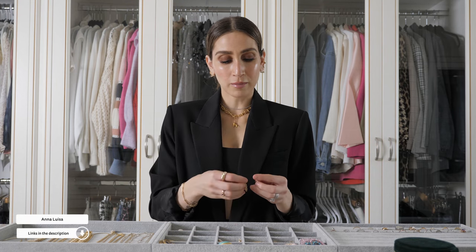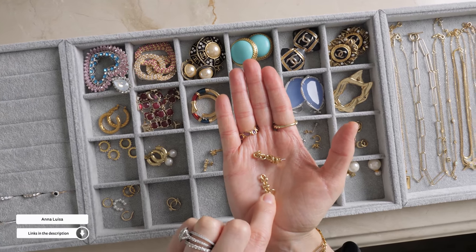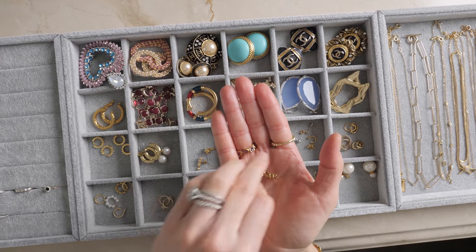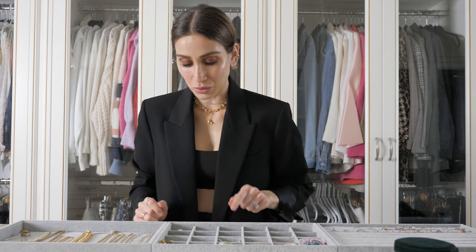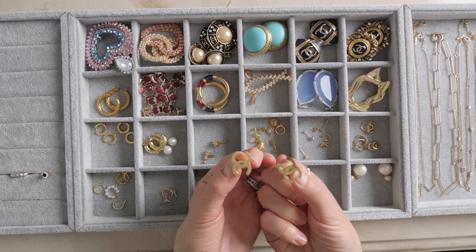This is another one of my favorite pairs of earrings to wear from Ana Luisa. They're these double chain link dangling earrings that I used to wear a lot, and I definitely should be wearing a lot more because I love those. They're so cool. This pair of solid gold Chanel stud earrings is another piece that was handed down to me from my grandmother on my mom's side.